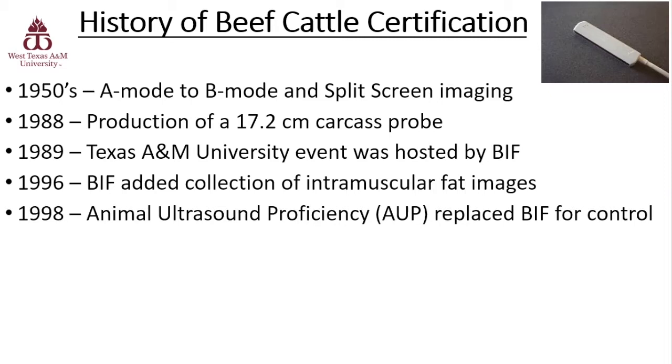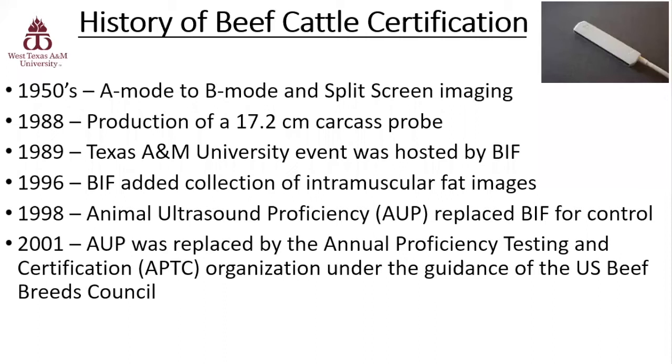Now, the governance that we've gone through, there's a few of these acronyms that we can throw out, AUP, APTC. The first one was actually under the guidance of BIF.